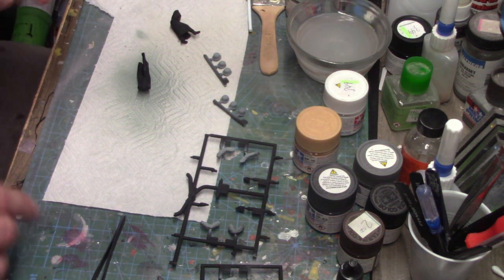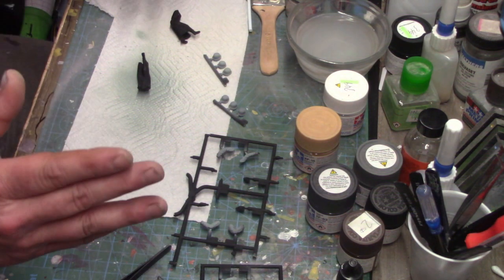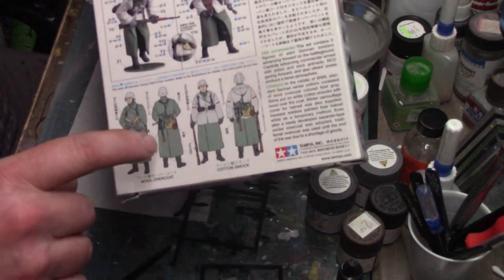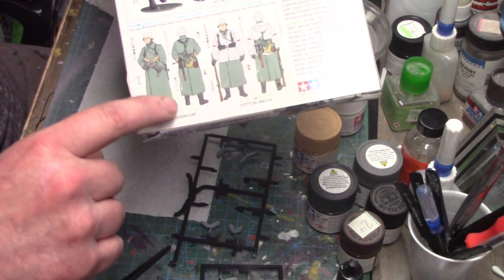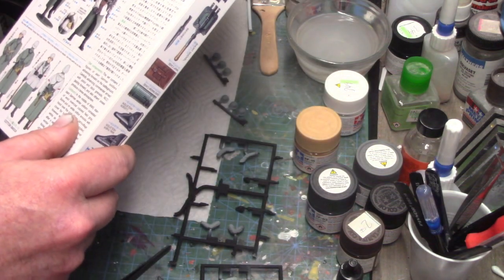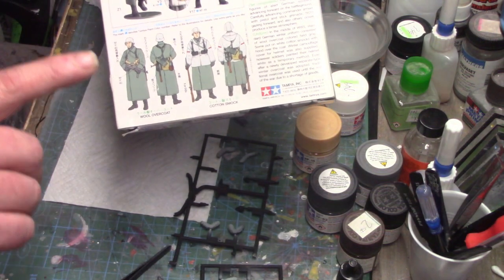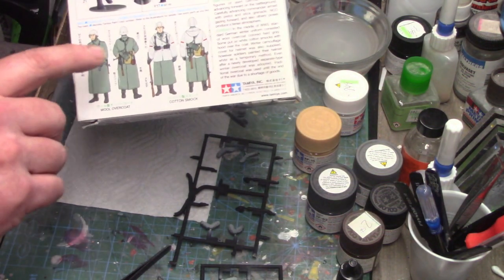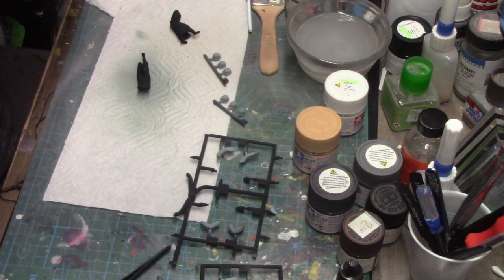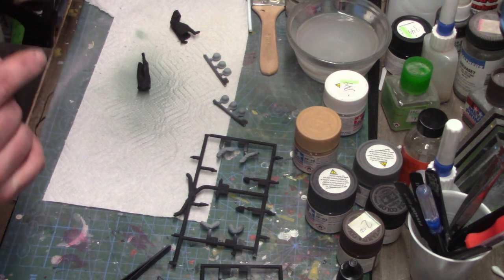Also, I got to looking. I was using the German gray, and I thought, okay, that's going to be good. But then I got to looking at their reference again, and while this is field gray, it is XF65. I don't have that, so I said, okay, what can I do to make this look like it should, or as close as I can? So what I did is I mixed XF23, which is light blue.